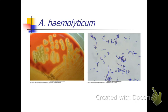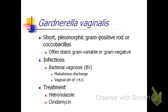This illustration here is the gram-positive bacilli of Arcanobacterium hemolyticum, Gardnerella vaginalis. So, girls, you have to be wary of this particular short pleomorphic gram-positive bacilli, or sometimes coccobacilli. This organism is said to be gram-variable because sometimes they stain gram-positive, sometimes gram-negative. Why girls? Because this could result in bacterial vaginosis, wherein there would be a malodorous discharge coming from the vagina, and usually the vaginal pH would be greater than 4.5.